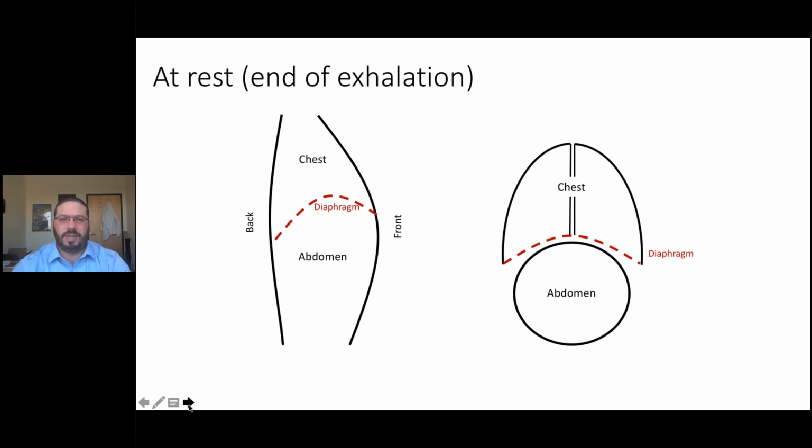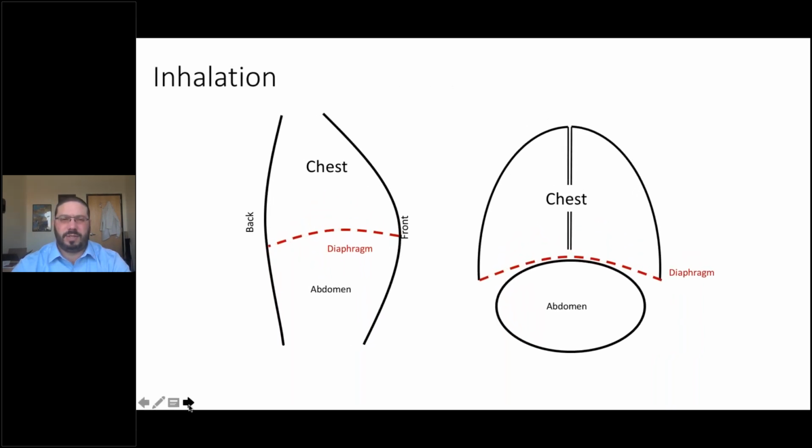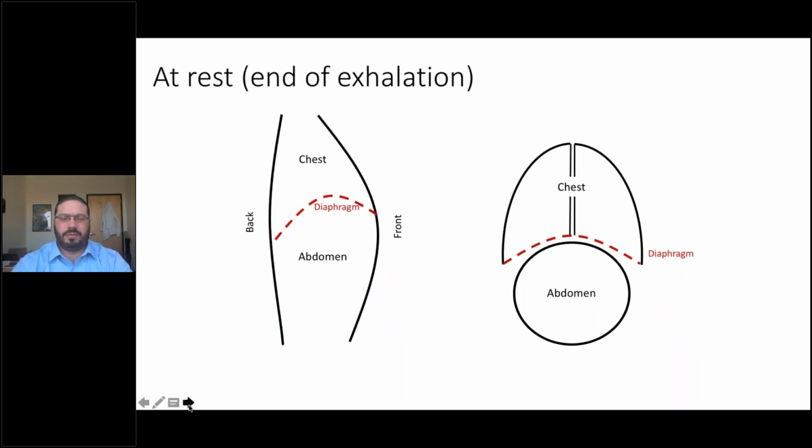the lowest lung volumes, and then when we inhale, the diaphragm contracts and pulls down, and you see it pushes the abdominal contents down and draws air into the chest to make it bigger. So that, and then we rest, we exhale, the diaphragm relaxes, rises back up, and helps push air out of the chest, and the abdomen can rise back up.